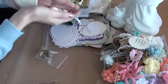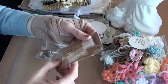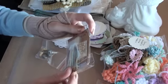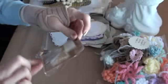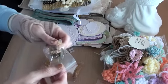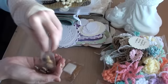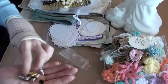Wow. I'll pop them in the bag because I don't want to lose them. Oh, and some head pins. Oh, fantastic. And the little earring backs to put on the end. Thank you. Wow. Oh, I can make stick pins. Oh, these bead caps. Look at another flower there. I don't want to lose it. Look at these. Oh, they're gorgeous.